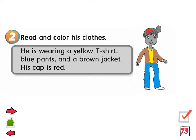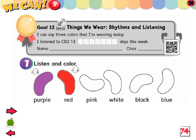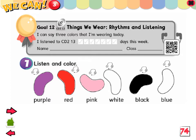You've finished. Well done. Let's do goal 12. I can say 3 colors that I'm wearing today. 1. Listen and color. Purple, purple. Red, red. Pink, pink. White, white. Black, black. Blue, blue.